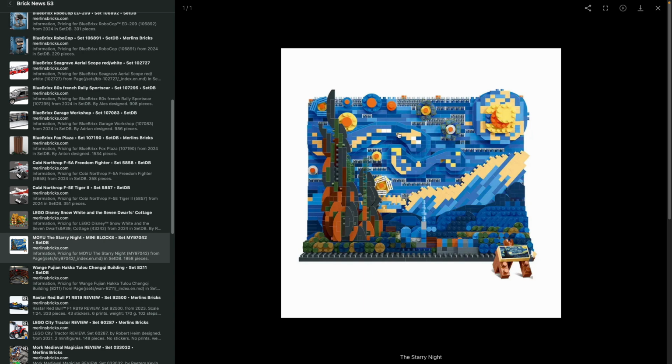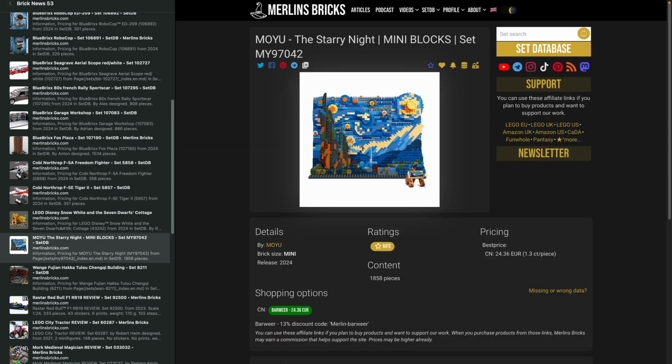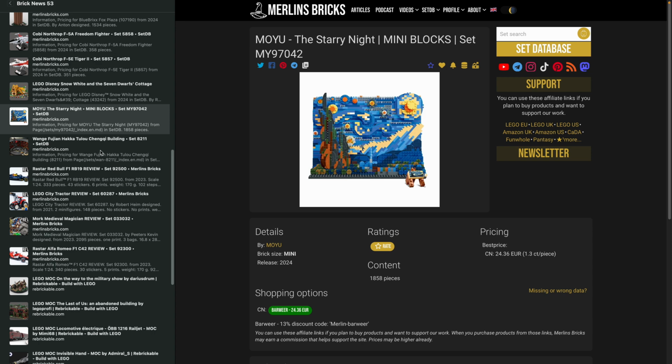And of course, because it's a mini block set, if you zoom in like this, it looks much more primitive. However, keep in mind that because it is smaller, it looks in reality, I guess, more detailed than what you may think based on this picture. Personally, I do say that I prefer the Lego design. It looks much more beautiful. However, right, you can buy 6 or 7 of these compared to one by Lego. So that's something to think about.